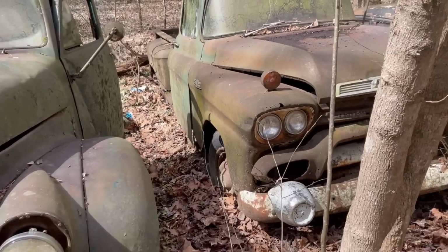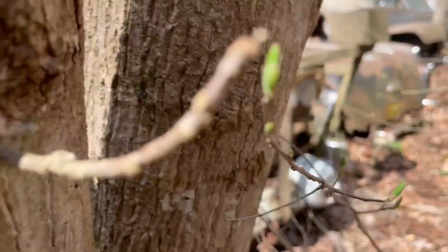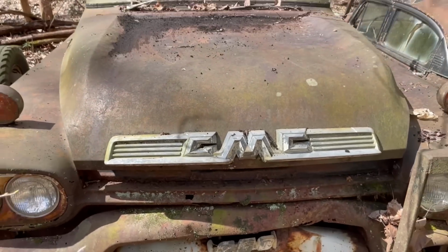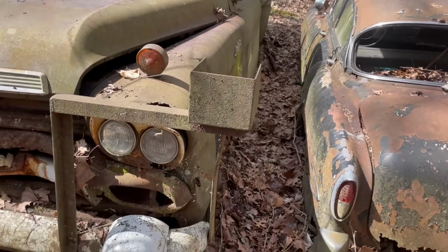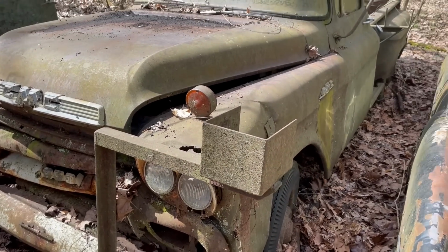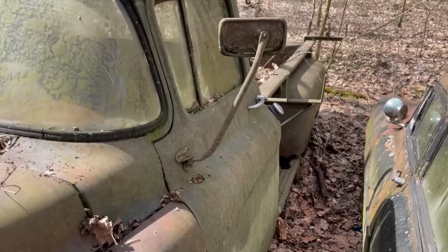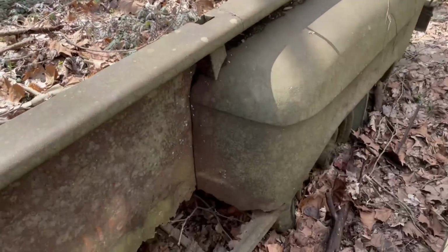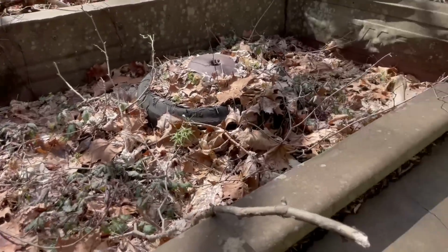Moving on, we have a '58 GMC. This is the 1-ton model, 250. This was used as some kind of pipe truck, plumber's truck, something like that. And it's still got the add-on pipe holders on it. The pipe sits in here and it goes all the way back. So this thing could carry some really long pipe. This is a neat truck. Bed's still there.